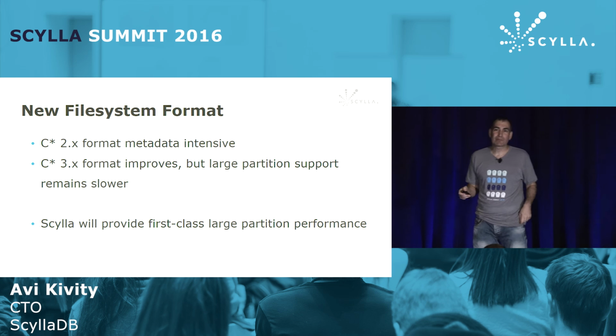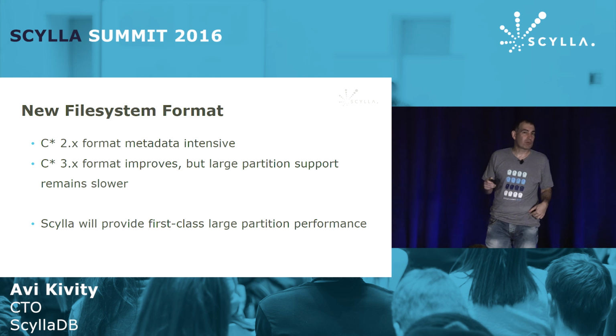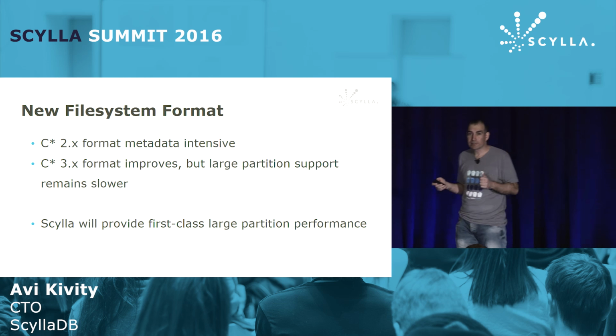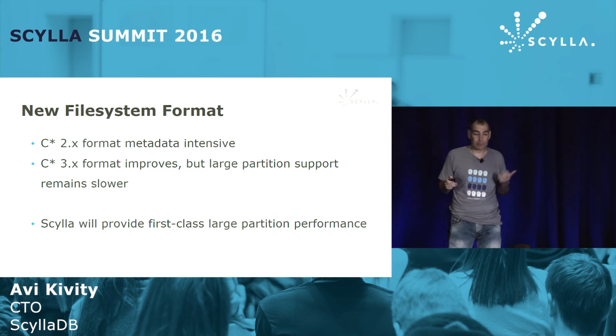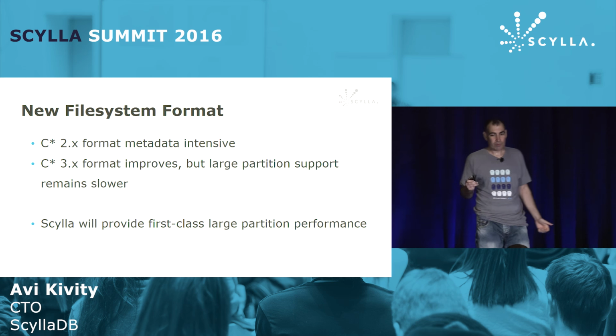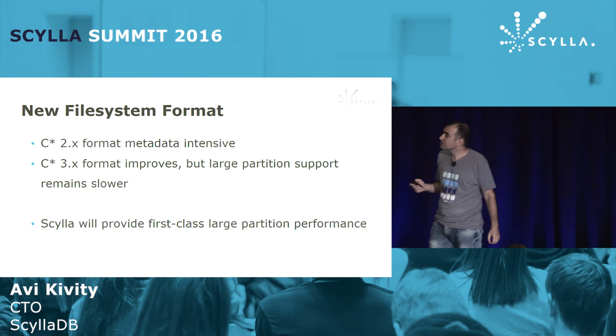Now, the 3.x format in Cassandra fixes some of the problems, but not all of them. There are still issues with large partition support, and we would like to have our large partition support be first class, so you don't pay a penalty for having large partitions. We've started that with Scylla 1.3, and we're working to improve that. As part of that, we will have a new storage format, which will be very dense, so it will not bloat your disk usage. It will be very fast, and it will give good support for large partitions.